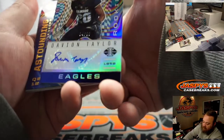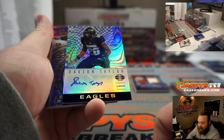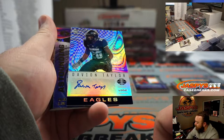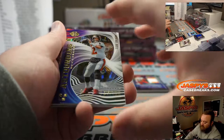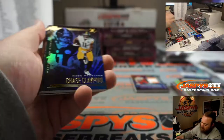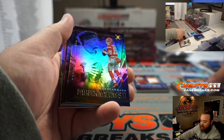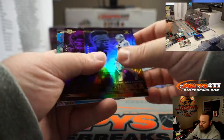And rookie auto, Davion Taylor for the Eagles, 4 out of 99. Philadelphia Eagles, random number block, spot 4, David Baker. Tom Brady, Astounding, non-numbered for the Buccaneers, Darren Porter. Chase Claypool, Michael Gallucci and the Steelers, non-numbered. Patrick Mahomes, Chiefs, Riley Zimmer.